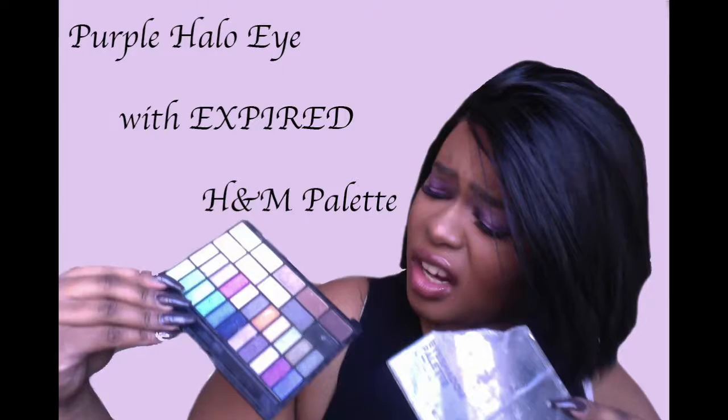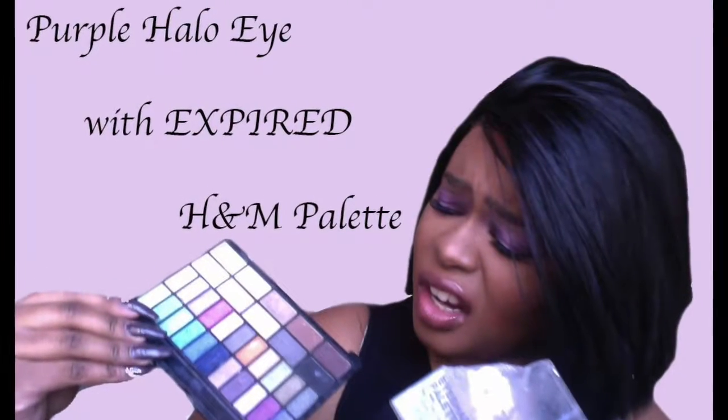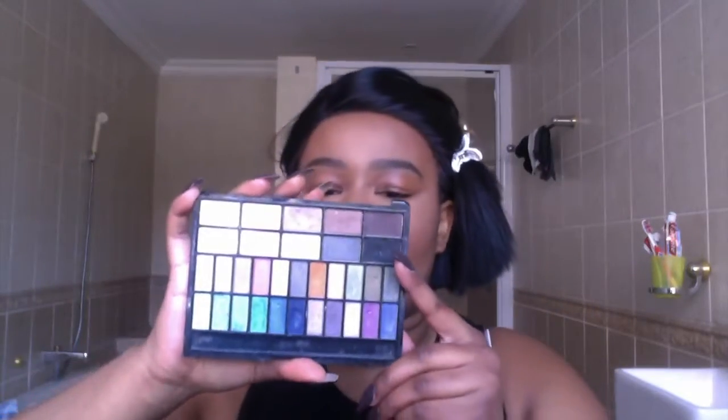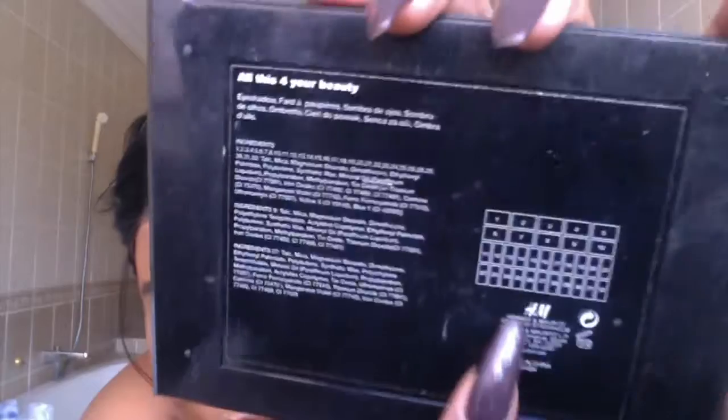But yeah, this is me. I've already done my face, my eyebrows, all that lovely stuff, lips too. We're being natural-ish, and we're just going to play with this random H&M eyeshadow palette I have. It's got the ingredients and all that. I've had it since high school, and I've been out of high school for like 5 years. It's just not the right thing, but it's okay.